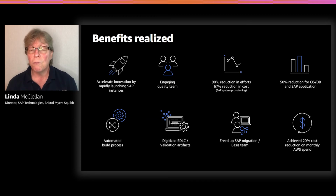And then 4 months after we went live, AWS came in and said, let's do a capacity realization check for you. So what we did was we let SAP come in with AWS. They looked at our capacity, and we found that we were able to save 20% of our costs in just 4 months of deployment.